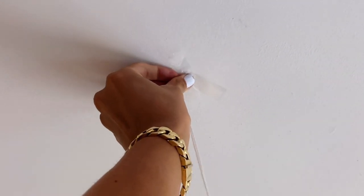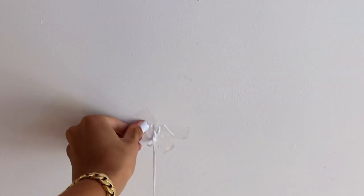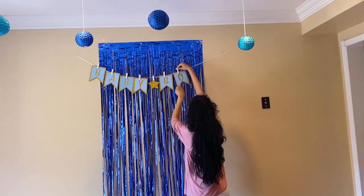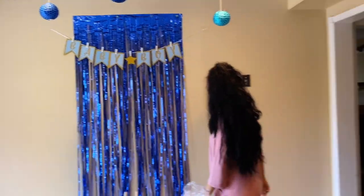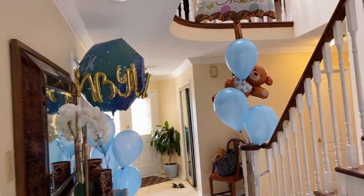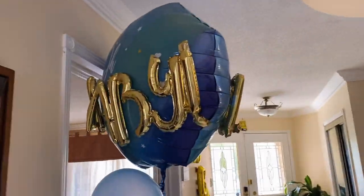Balloons apart. Ugh. I hope it doesn't. I mean, they're really light. They're not going to fall. Okay. Cute. Oh, it looks really cute now with the top, like from back here with the little decorations. And then when we bring the helium balloons back in here, that'll be so cute because we have these balloons here.